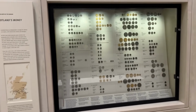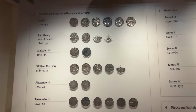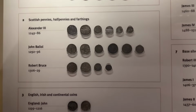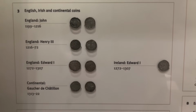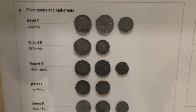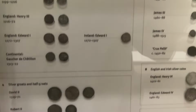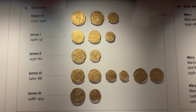These are just a handful of some of the coins which are on display. These are all from the medieval period, dating back to King David I, who founded a lot of the early abbeys and monasteries in Scotland, going all the way through the Wars of Independence, Alexander III, John Balliol, Robert the Bruce, and that was the period of William Wallace. Also some English and European coins because of trade, and then some very rare coins from the early Stuart dynasty, James I, II, III and IV, and then the arrival of gold coinage.